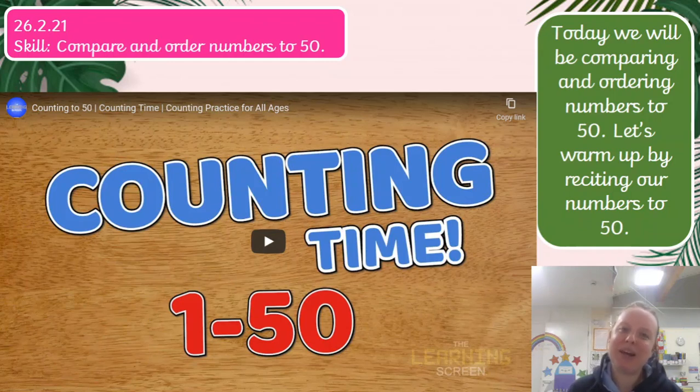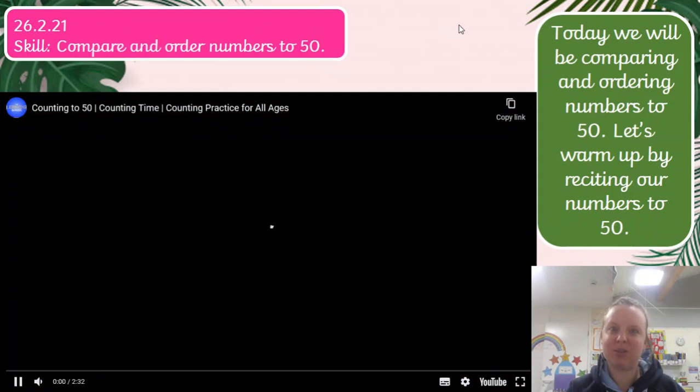Welcome to today's maths lesson. Today we will be comparing and ordering numbers to 50. Let's warm up by reciting our numbers to 50. You ready? Let's do some actions too.